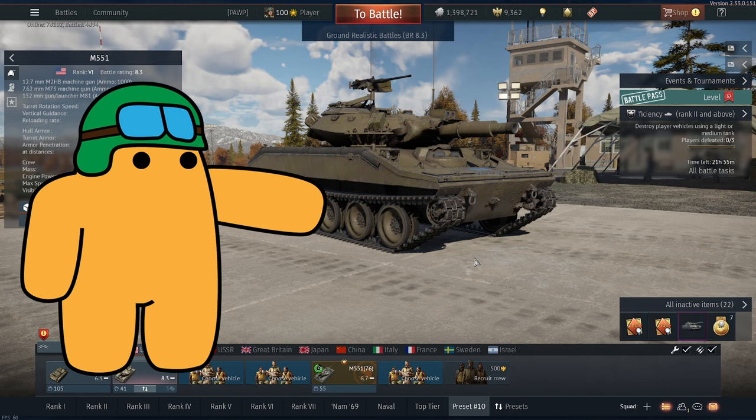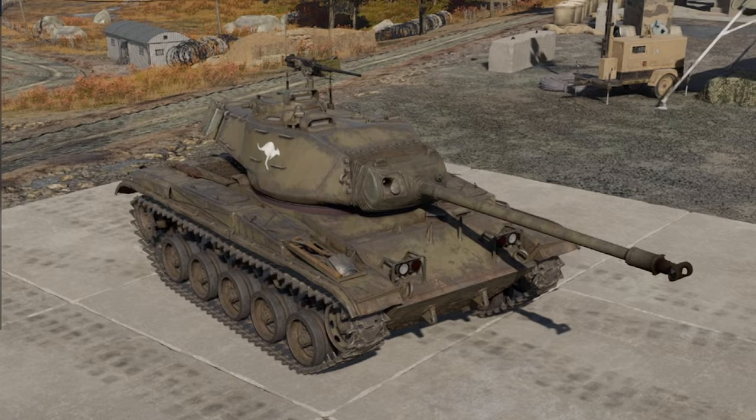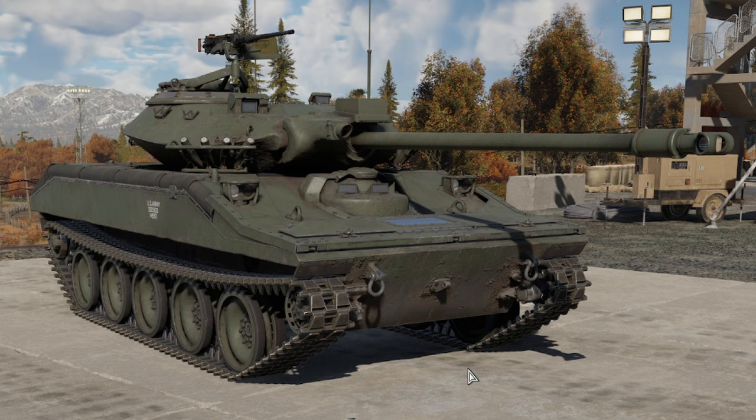But that then brings us to the next question of, if the Patton does what the Sheridan does as far as firepower goes better, why not combine the two? And so what they did was they took the gun that would later be used on the M41 and put it onto the Sheridan. Ladies and gentlemen, this is the M551-76, the battle pass vehicle of this current season, and let's get to it.